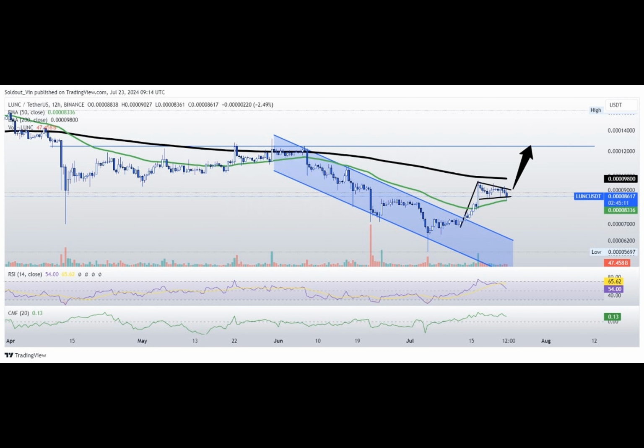Moving on, let's discuss a new utility for Terra Classic's USTC stablecoin. Membrane Protocol, a decentralized stablecoin platform, has passed a proposal to use USTC as collateral for its collateral debt token, CDT. This development could serve as a bullish catalyst for LUNC price.